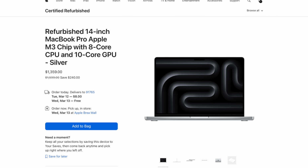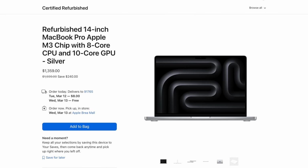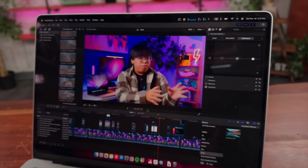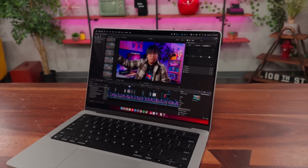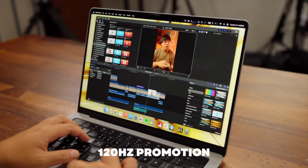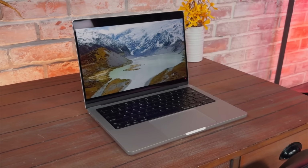Plus, on top of all of this, if choosing a MacBook wasn't already confusing enough, Apple's actually offering the base model 14-inch MacBook Pro on their refurbished store for $1,350. That computer sadly only still comes with 8 gigabytes of unified RAM, but for your extra $250 over this M3 Air, you get the really awesome 14-inch Liquid Retina XDR display with its adaptive 120Hz refresh rate, as well as that 1600 nits peak brightness in HDR.